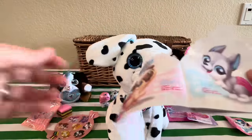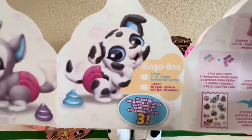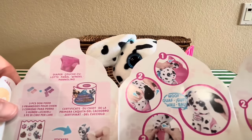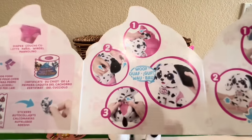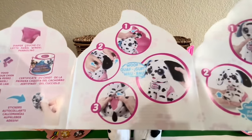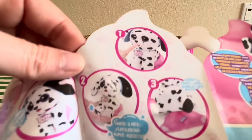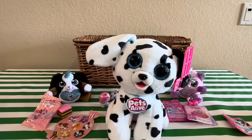And then here is the little guide that tells you how to do this. There's Chula, Rompy, and we have Bingo Boo. So the first thing we're gonna do is take the clip off the ear. And I guess that activates the dog so he can do stuff. And then we turn him on, we feed him some stuff, and then he makes some farts and poops. Okay, shall we commence with the fun?